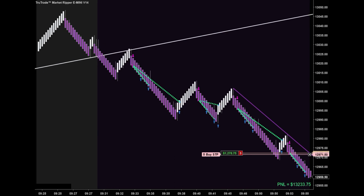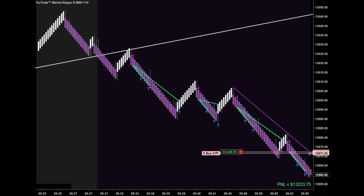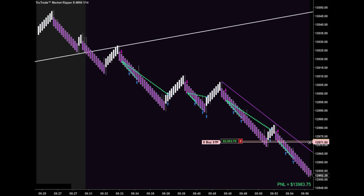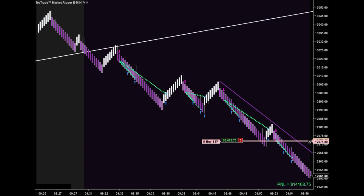Market Ripper also includes our proprietary Smart Lines technology that will dynamically draw trend lines on the chart automatically, letting you know when a trend has changed direction based on the price action structure. In addition to the trend lines, Market Ripper also includes our background color trend indicator that tells you exactly when to turn the bot on and in which direction to take the trade.